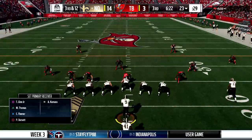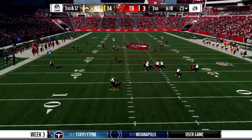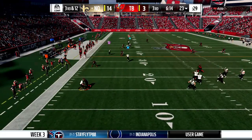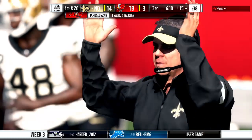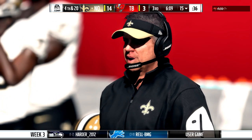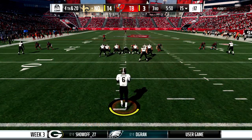This is third down and 12. Now Breeze on the bootleg. Dancing to his left. And he's taken down, trying to do a little too much, getting outside of the pocket, and it results in a sack. Paul Posluszny coming in to drop him for a loss of 8, and it'll be fourth down.